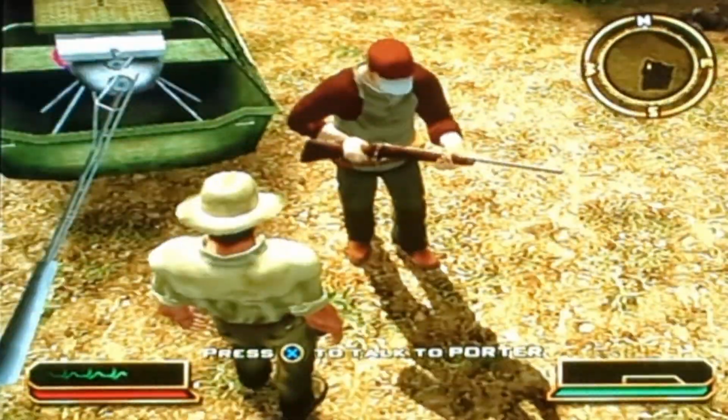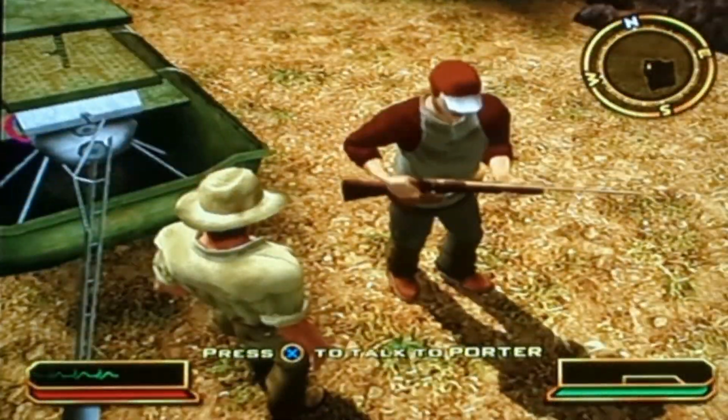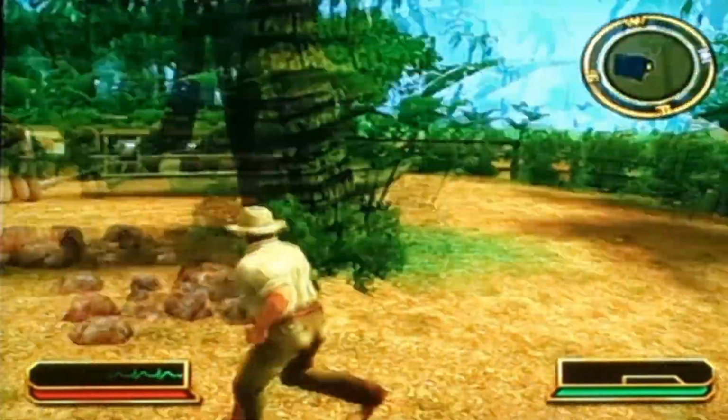It's not a wooden gun. It's like a... I can't tell what type. But on the loading screen, his gun looked fake for some reason.